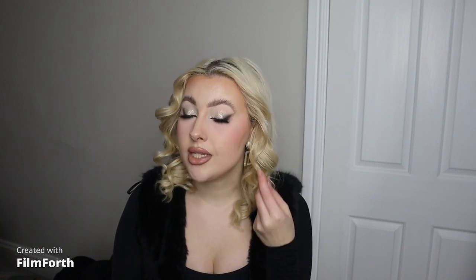I have got it on my skin today. You do have to be very, very careful with it, as of course, you know, this is tan, so it is quite a dark shade, so I only go in with a little bit at a time, and it does blend out really, really nice. It is a really nice creamy bronzer.